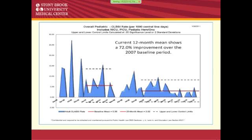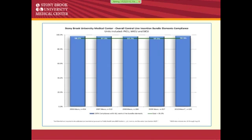Here are our pediatric results, again, per 1,000 central line days. The current 12-month mean shows a 72% improvement over the 2007 baseline period. Next slide.